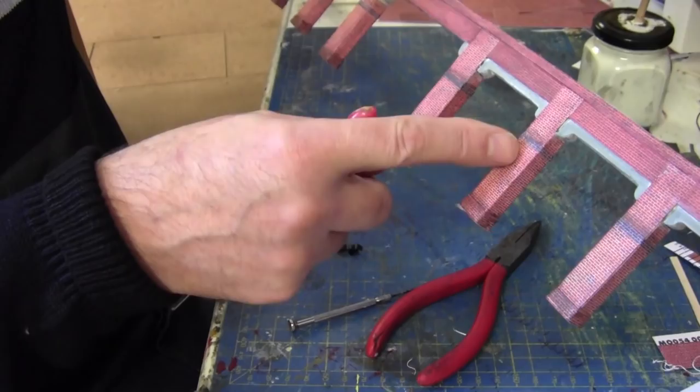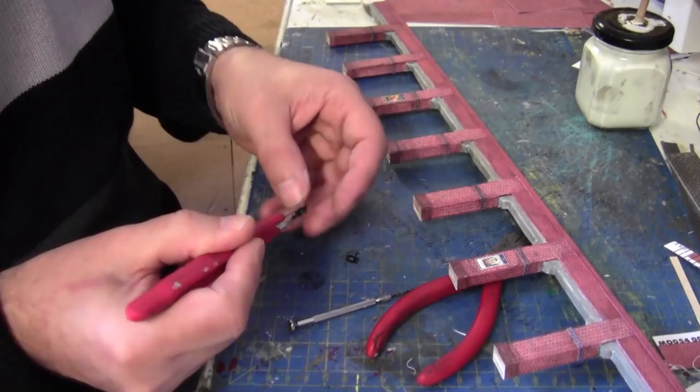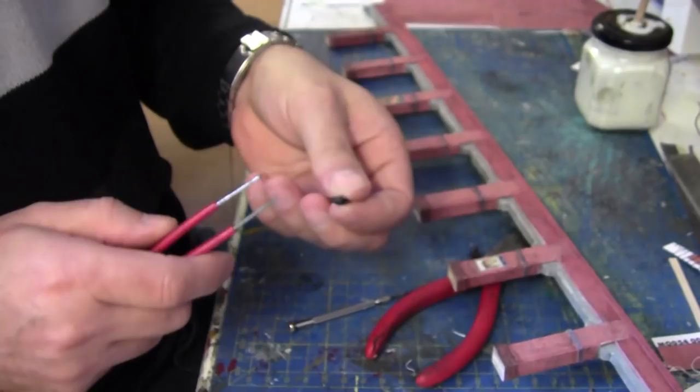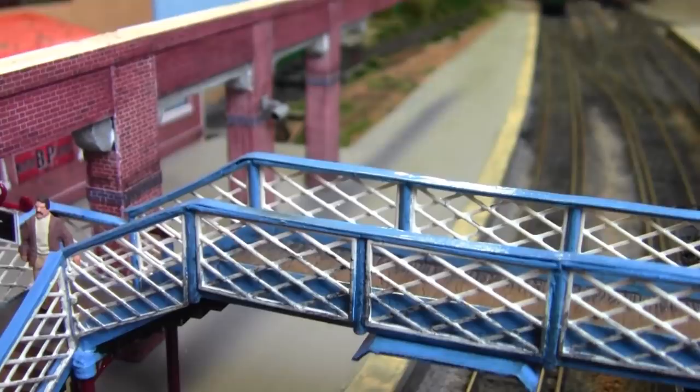So I'm only going to put two on there, and then once they're super glued on, I can paint them up like the ones on platform one. So they're quite nicely detailed when you look at them, as you can see. So I shall glue them on. So that's the sign finished and the train announcement speakers, as you can see just down there. So it's time to move on to the end wall.